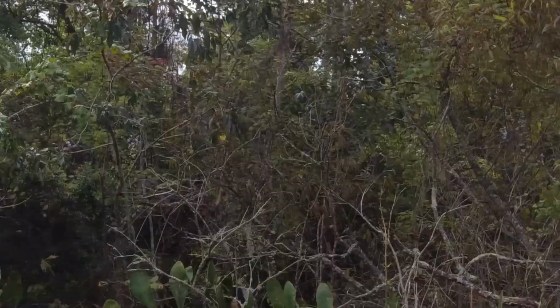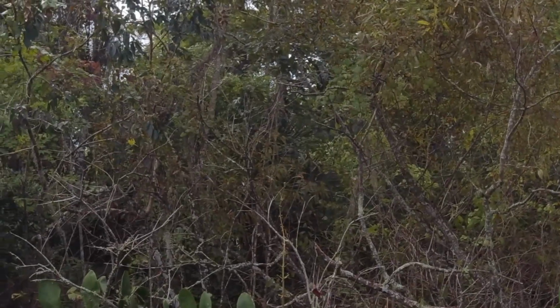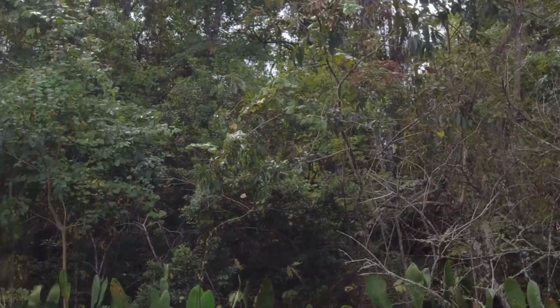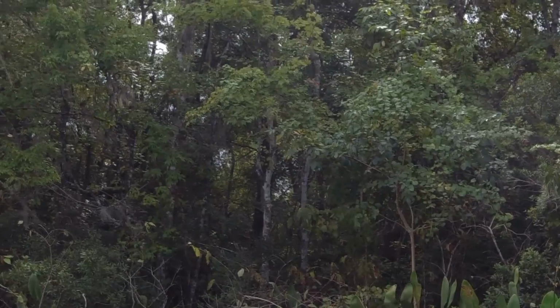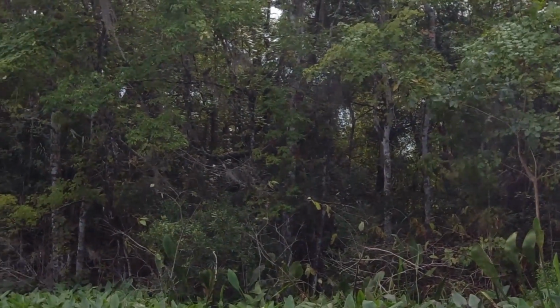There's some jumping back and forth over there too. Yeah, like I keep seeing the branches, but yeah, there's something right there. See right up there in that tree? Yeah. But it looks kind of not like when we saw them last time.